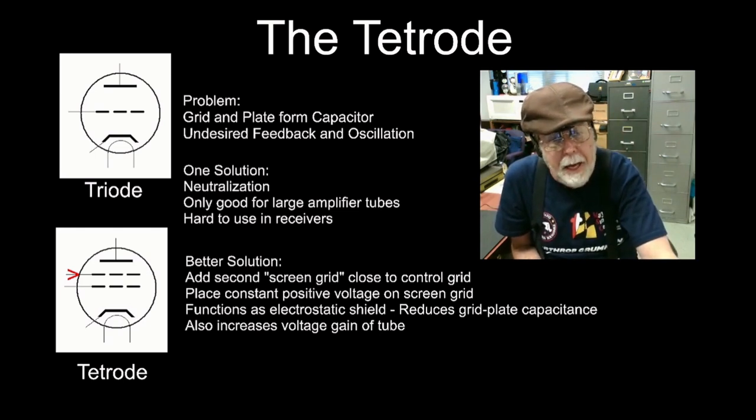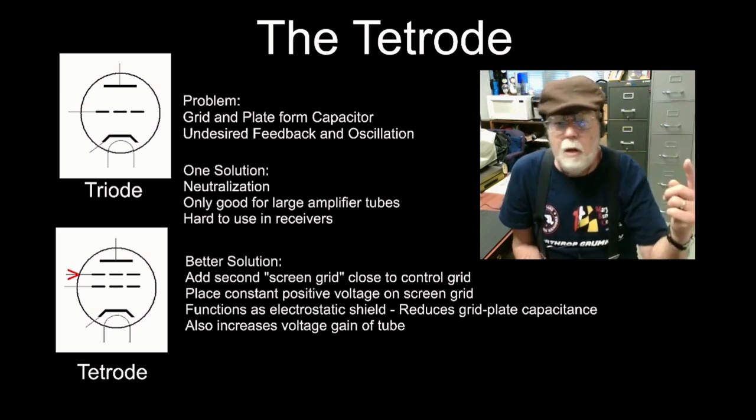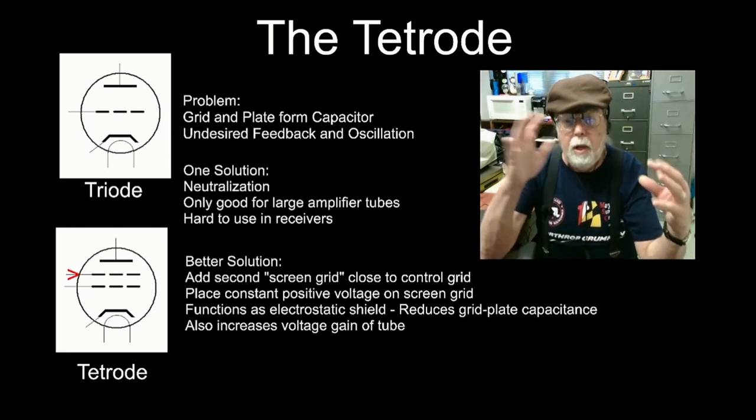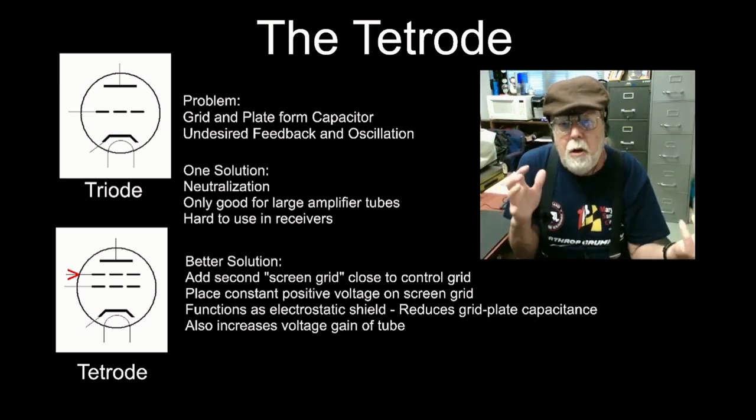It is an electrostatic shield between the grid and the plate. I mean, in the extreme case, you could just put a piece of straight metal here, a grid with an infinite number of wires. Well, obviously, if you got a capacitor with two plates and you put metal in between them, it can't function as a capacitor anymore.